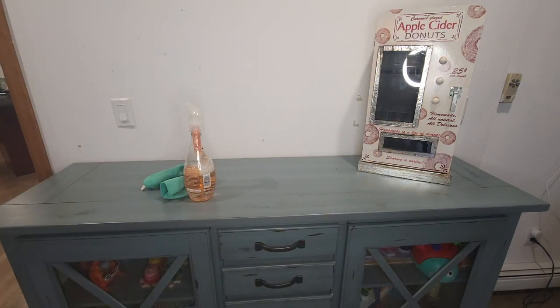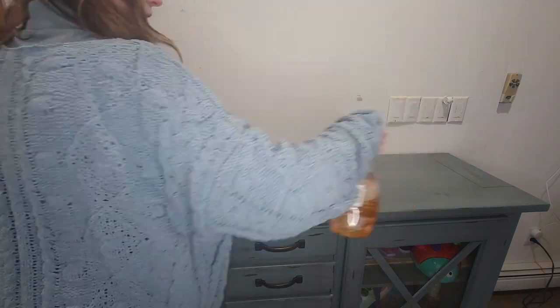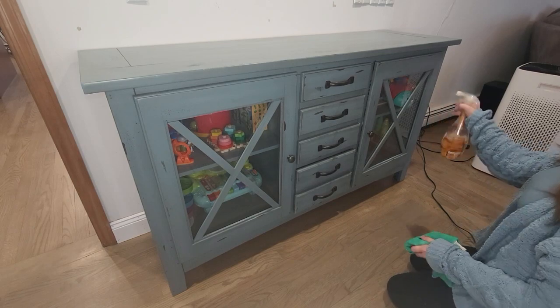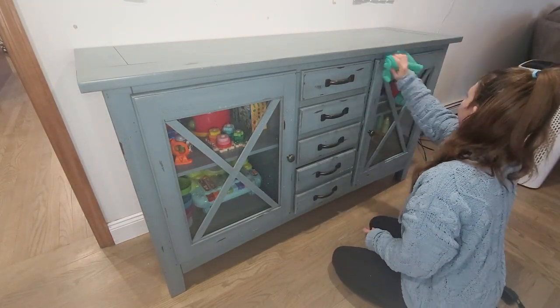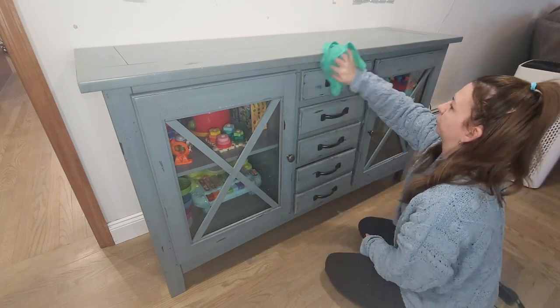What I'm using right now is Jaws Kitchen Degreaser. I love the Jaws products, let me just start there. If you've been here before, you know that the main products I use throughout my house are Jaws. They have so many different ones. They have a multi-purpose one, a kitchen one, glass, bathroom, and disinfectant.